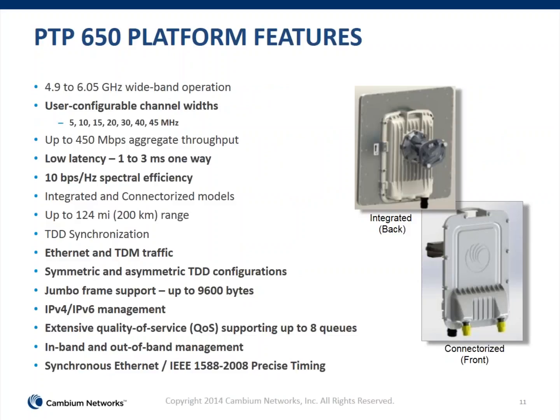The PTP 650 is our unlicensed point-to-point solution below 6 gigahertz. This deploys up to 450 megabits per second and can be deployed anywhere between 4.9 and 6 gigahertz. It's low latency, very rugged, very secure, and provides all of those features that the IT department of the utility is going to be interested in, things like the migration to IPv6. This has the most feature-rich security capabilities for NERC CIP compliance, as well as 1588 and sync timing for precise timing applications.